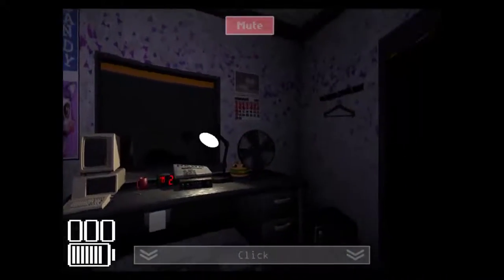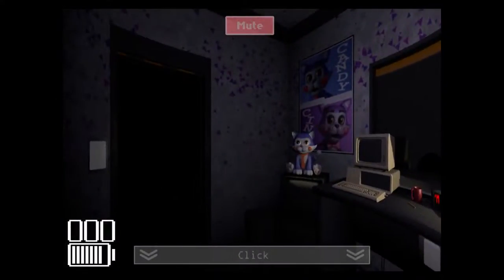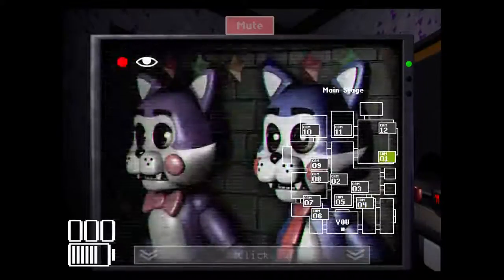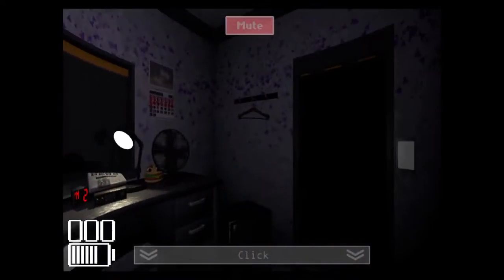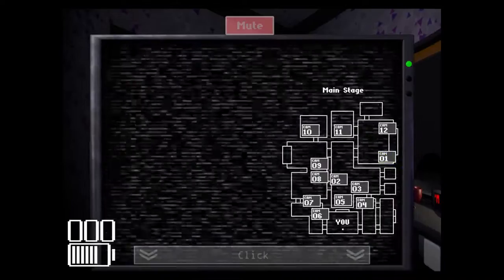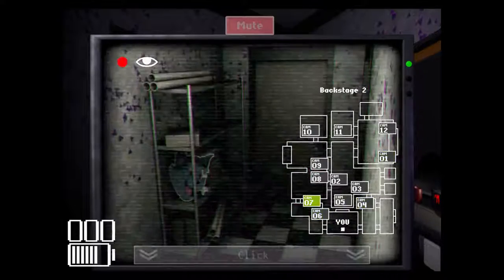All three doors are power-driven, so basically don't use too much power. Otherwise the place will shut off completely. But don't worry. As I said, the doors will open up if that happens, so you won't be trapped. I think that was all for now. Yeah, good luck on your first night here. Don't fall asleep, and have a good night.